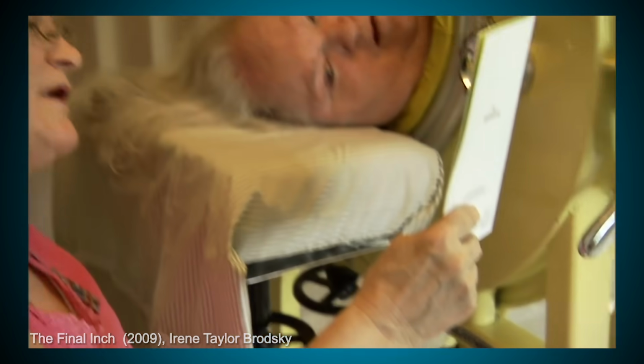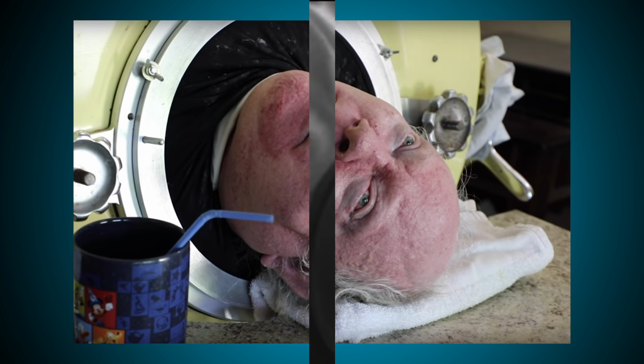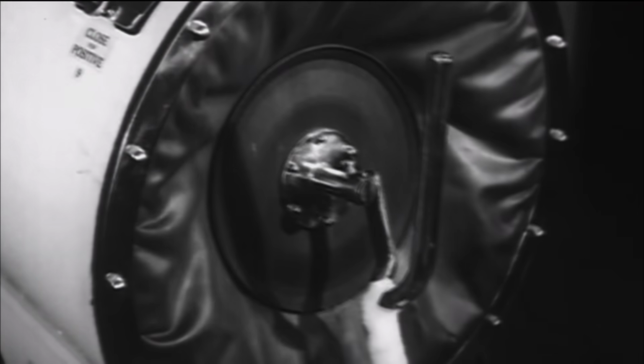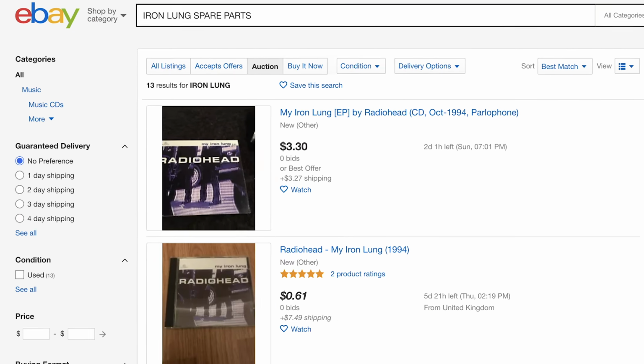People still experiencing complications from polio still find the negative pressure machine to work best for them, even though parts for the lung are becoming increasingly rare. Parts for mostly antiquated medical devices aren't easily found on eBay.